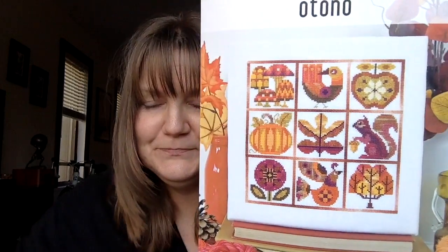So I have that. Then I had noticed that Satsuma Street had put out a new pattern, and this is Otoño. Oh. The colors got me. It's gorgeous. Absolutely gorgeous. So not only do I have the pattern, I bought the threads. Because if it's the colors that get you, then you need the threads. Because if you don't have the threads, then you're not going to get the colors, and then you may not love it as much. So there's 1, 2, 3, 4, 6 of these variegated threads from DMC that I purchased. Love it. And I want to start this like yesterday.